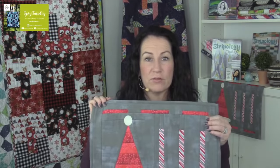I've gotten so many questions about what gray fabric I used for the background. So I just thought we would take a closer look at the placemat, if you wanted to try and find your own similar fabrics.